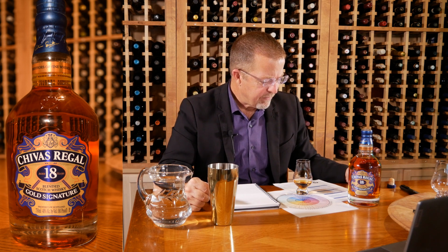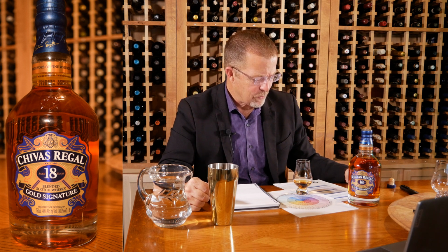Still some of the same caramel, pears, almost a little bit of apple as well. Little hint of smoke. And then almost like some hay as well. Pretty subtle, pretty gentle, very, very smooth texture, very dry as well. The finish is short to medium.